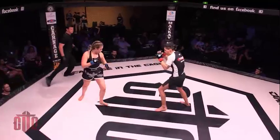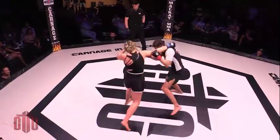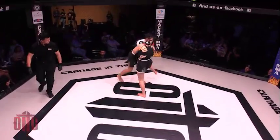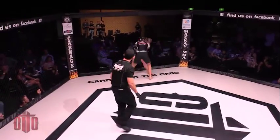Round 2. Nice jab there. I'd like to see Amy start keeping her hands up just that little higher. She looks like she wants to rely a little bit more on her head movement.